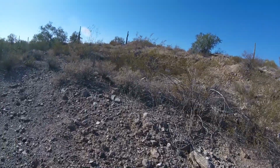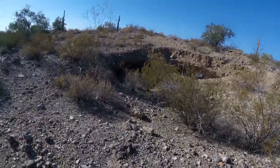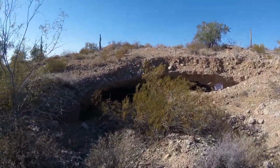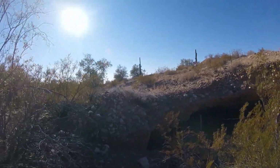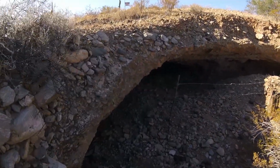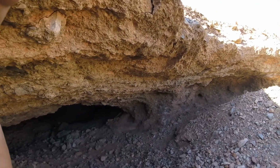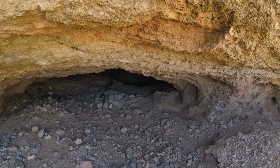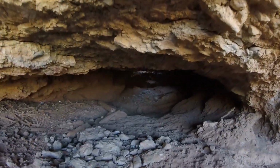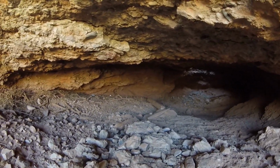All right, let's go check out this other hole in the ground. Now this one is also fenced off. Partially fenced off. Oh, look at this. This is crazy. That's why I love the Southwest. Of course, you can probably find these in a lot of different places, but it's just a token sign there. How far back does this one go?